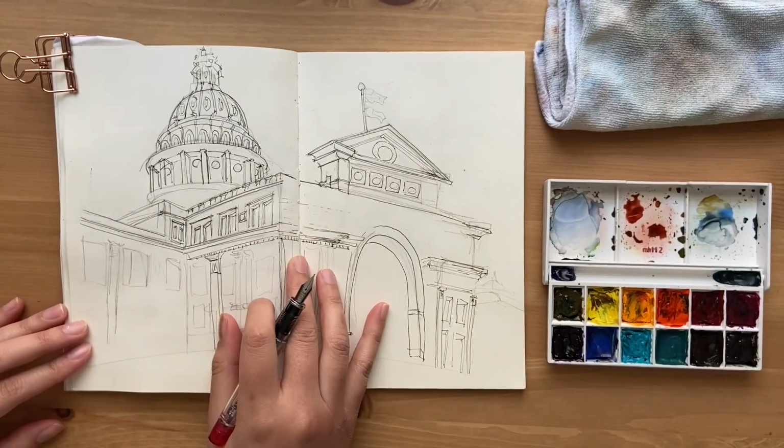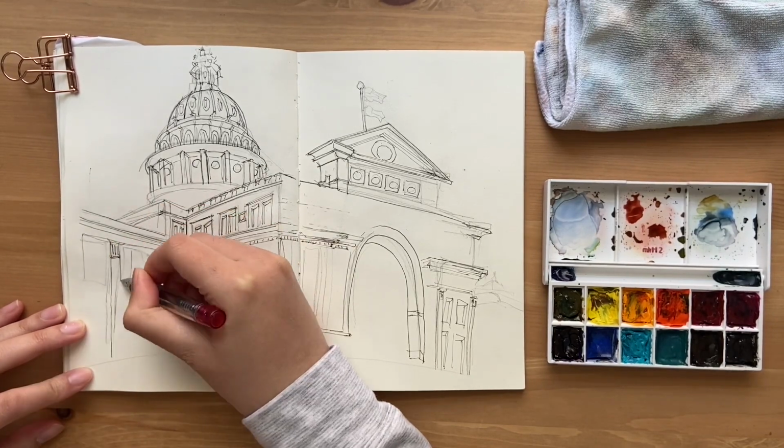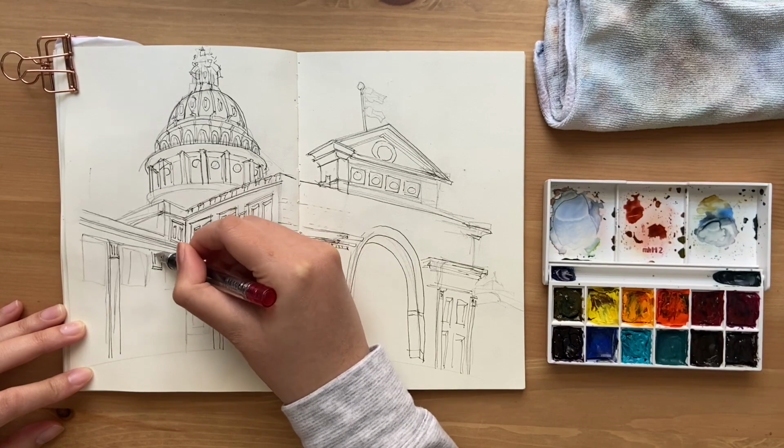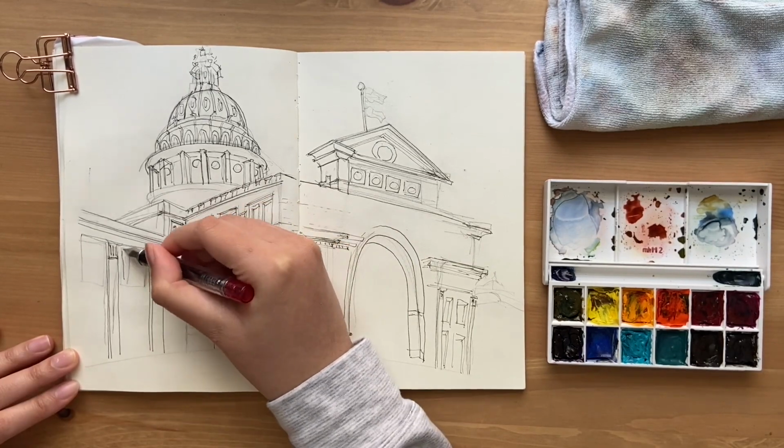The second spread is just the Capitol building. It was really beautiful to see in person, but because I went on the weekend, the building wasn't open, so I'll have to come back next time during a weekday and see the inside.